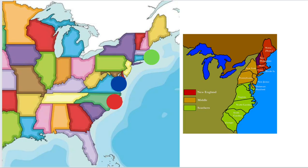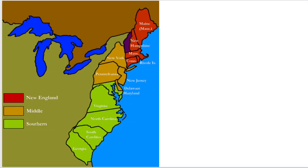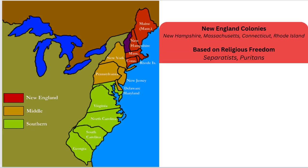That's how Plymouth will become successful. Now, those three colonies, those three starting points, Roanoke, Jamestown, Plymouth, will eventually expand. England will eventually own the 13 colonies over on the eastern side of the United States. And as you can see in the map, we do separate them into 3 different regions. Each region having different geography, each region having different lifestyle, different values.